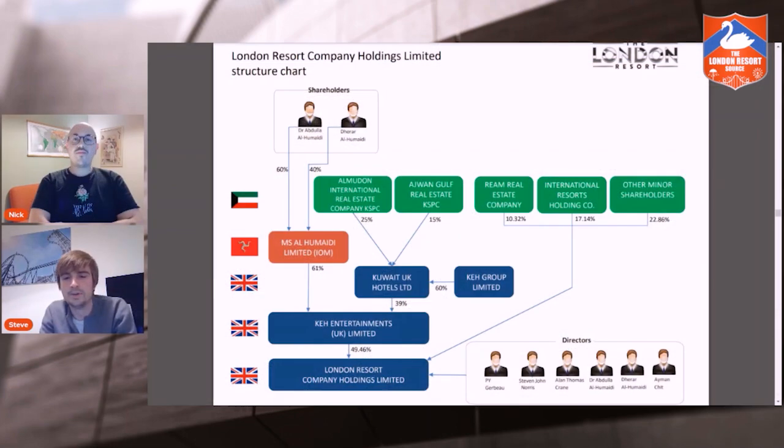So another interesting document on the Gov website is the funding statement, and as you can see here, there's a chart which basically shows who's involved in the London Resort at the moment. We've got the Kuwaiti company, which we've mentioned before, and it also outlines the directors that are involved. Of course, we've got PY Jabot, and we've gone through all the others in our previous video. It mentions other investors involved in the investment of the resort, but they wanted to remain confidential. So that's quite an interesting one.